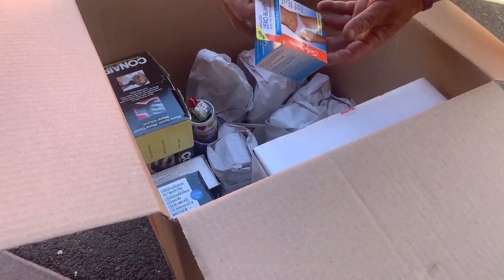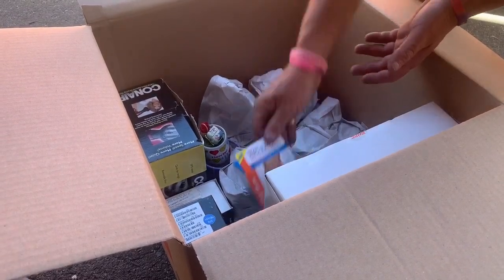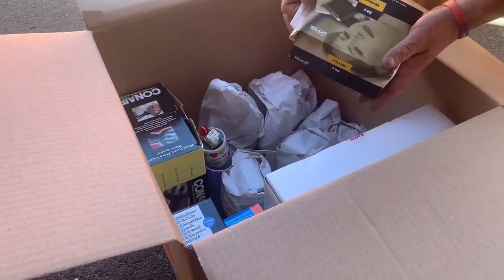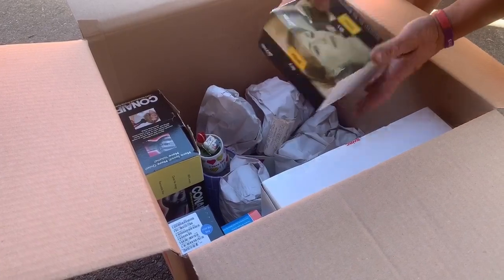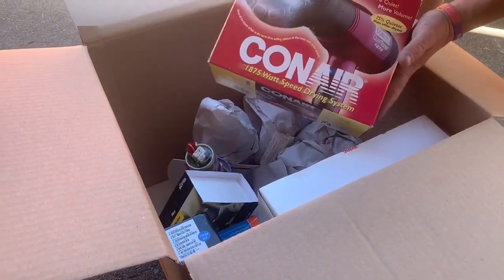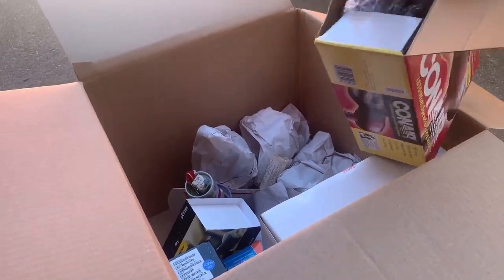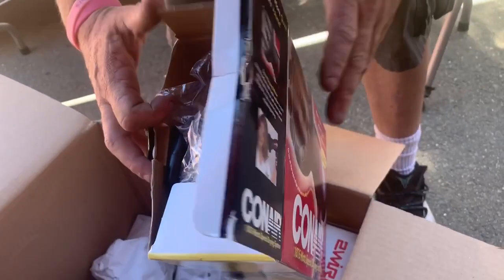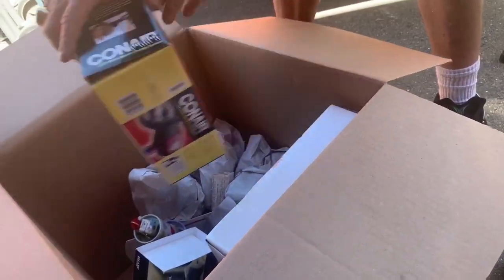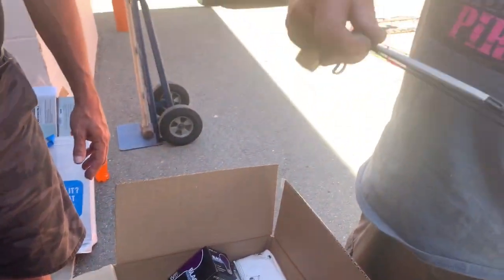What do we have here? Do you want this for your bikini line, Uncle Michael? No, my bikini line's pretty big. This is definitely you right here, Uncle Michael. It's an air blow dryer. It's not me, but it's fancy. What's in there? Nice, that's $8. Everything in the box, that's at least 12.